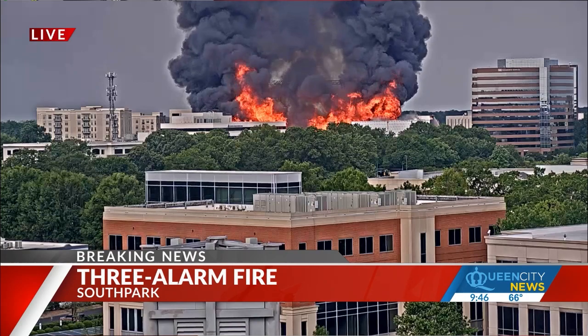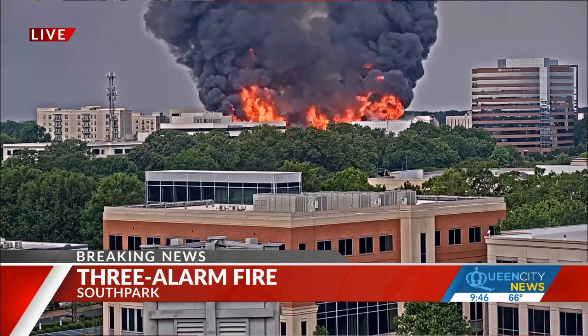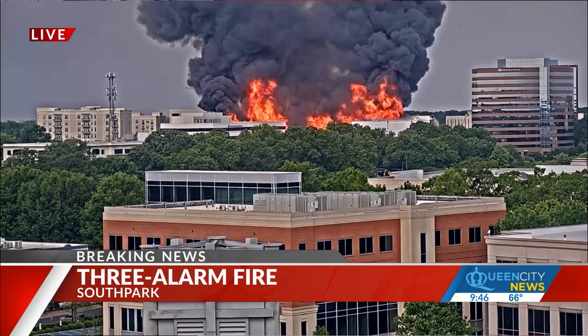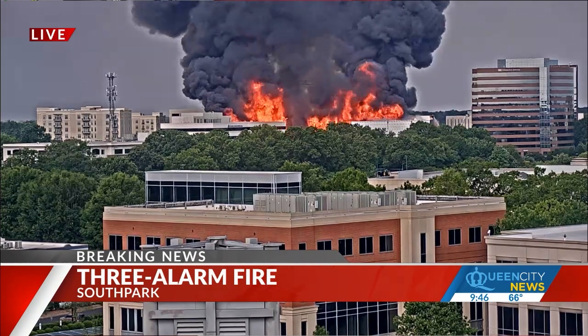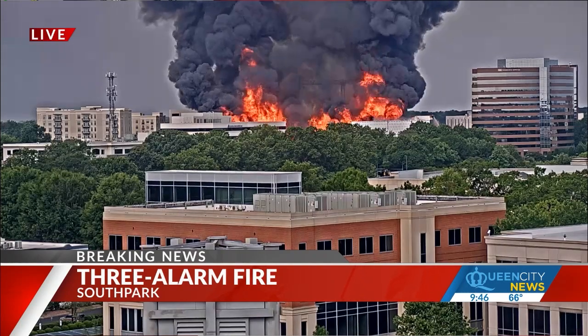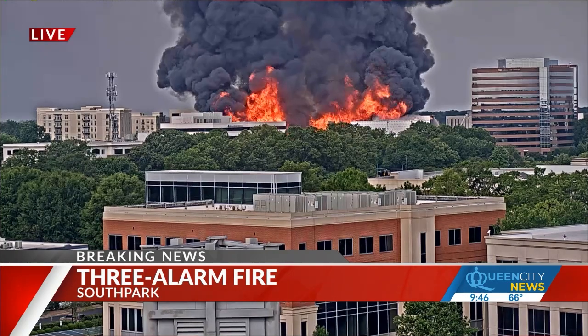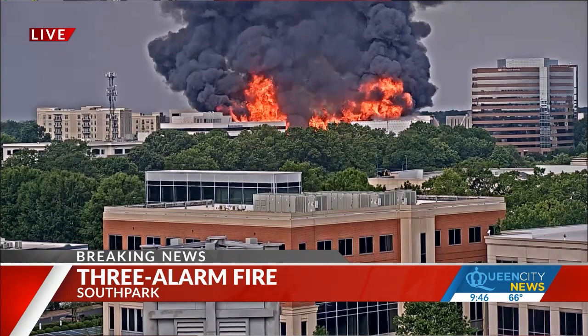Again, we don't know what kind of building this is. We don't know what caused it. We know there's a lot of construction happening around the Charlotte area and in the South Park area. This is near the mall, not at the mall. We don't know what businesses were affected, how many people may have been in this building. We've got multiple crews on the way, if not already there. Trying to get as close as you can is going to be difficult.